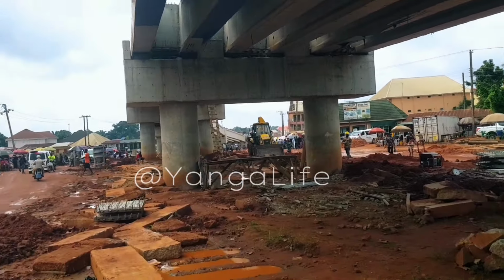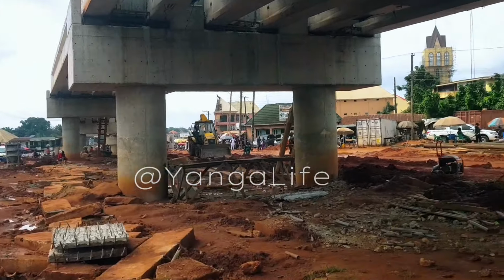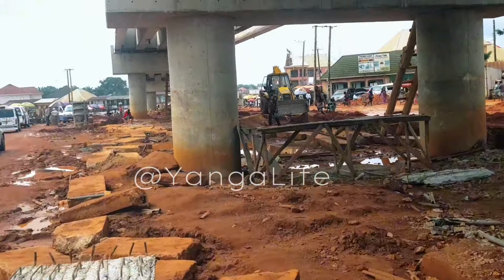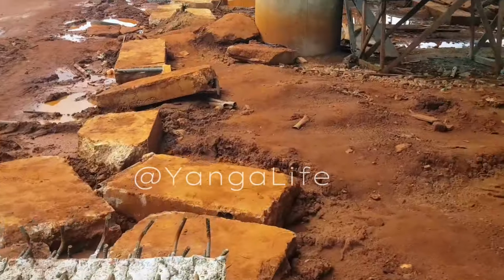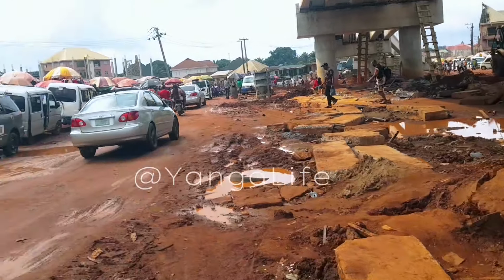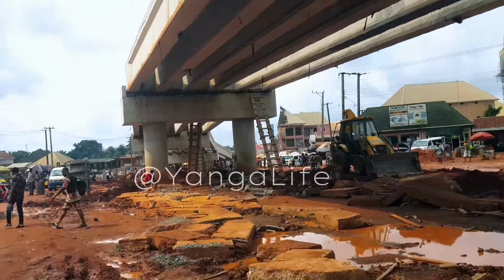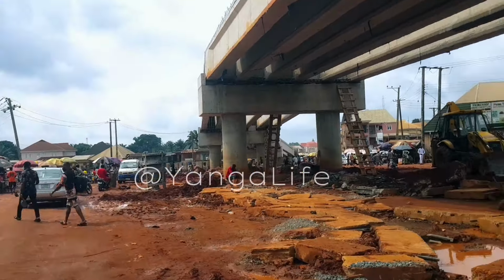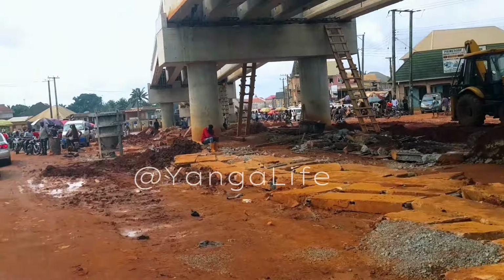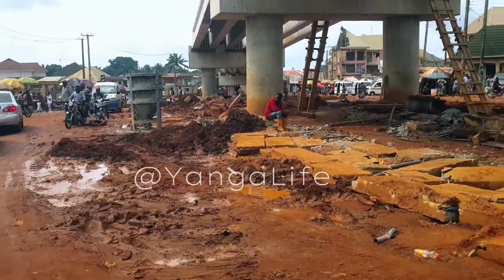Yes, the flyover bends. The flyover is not straight. Because of the nature of the road, it has to bend. So that bending necessitated the bending of the base. So the base also has to bend, because of the force of gravity, and I'll show you what I mean very well. Let's get close to one of these bays, then you'll see it properly.